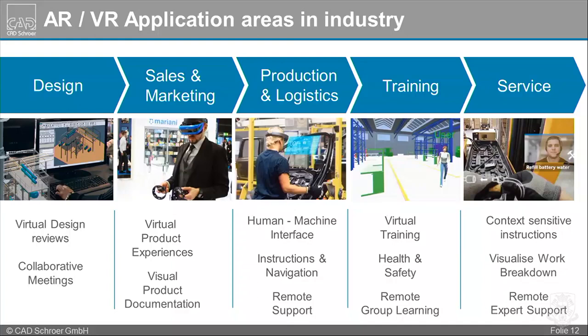At the other end, these are all doing some the same data from CAD, from design. It's just doing other things with it. Context-sensitive instructions, plug this in here and then fill up the water. Visual breakdown and same remote expert support thing.